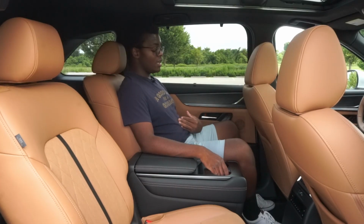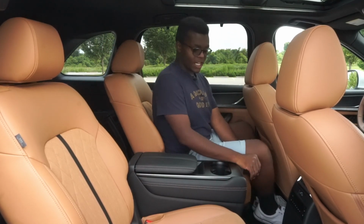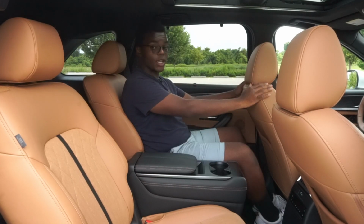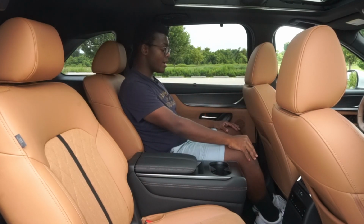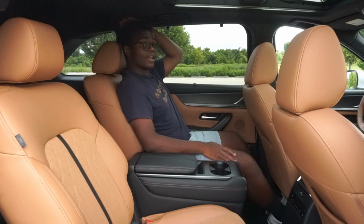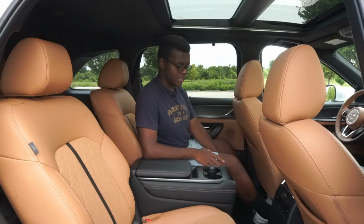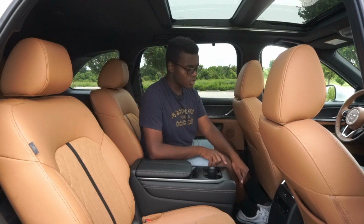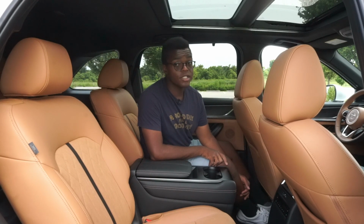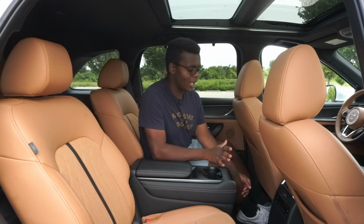I'm 5'9" again, and this second row seat is all the way back. They do slide forwards and backwards to give the third row passengers a little bit more space if you want. But with the driver's seat in my position and my seat all the way back, I have an insane amount of leg room. I can fit my feet under the seat, and I have decent headroom even with the pano moonroof. There's 2 map pockets on both sides of the seats, and behind the center console, there's 2 air vents and USB-C ports. I'm very glad that Mazda is using USB Type-C because it charges faster, and there's so many videos about why people like it.